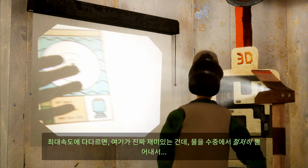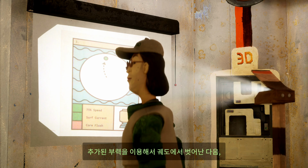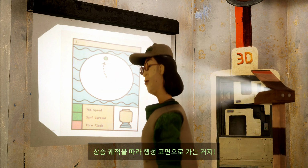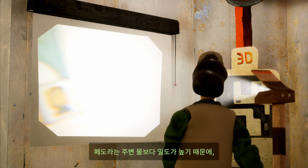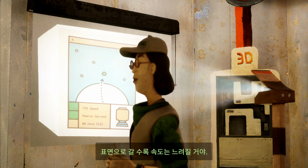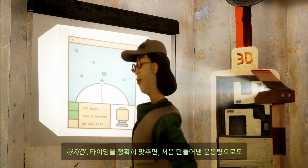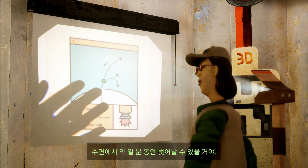Once we reach max possible speed, here's where it gets fun, we pump out all the water at the same time and use the sudden extra buoyancy to break free of our orbit on an upwards trajectory towards the planet's surface. As the Fedora is still going to be denser than the surrounding water, our velocity will slow down the closer we get to the surface, but if we time everything right, our initial slingshot should create just enough momentum to allow us to break free of the ocean surface for about a minute.